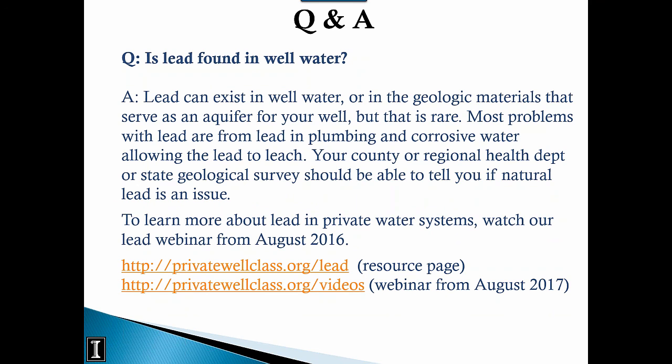Is lead found in well water? Well, there were several questions about lead, different ones, and I just used this because, one, I want to make it clear that it's very rare that it's lead in the natural groundwater. And we never see that happen, really. There are places where there's natural lead in the ground, lead mines in certain places. There's one in northwestern Illinois, actually. But these problems really occur because of lead in plumbing, either lead pipes or lead solder, sometimes galvanized, those sorts of things, and then corrosive water that allows the lead to leach.